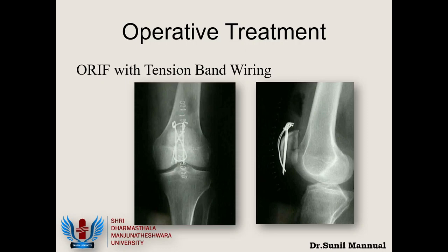However, practically the patient will be in a lot of pain because of the associated tears in the retinaculum on the medial and the lateral side, and also because of the surgical wound. But anyway, at the end of 2 weeks, if we are happy with the wound healing, definitely we can start the mobilization. And the concept here is something called a tension band wiring.